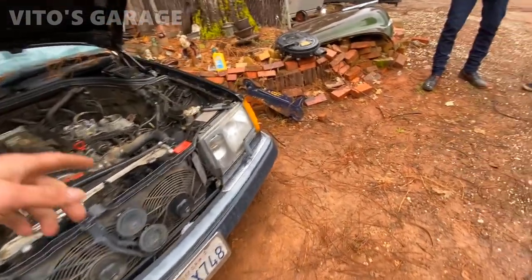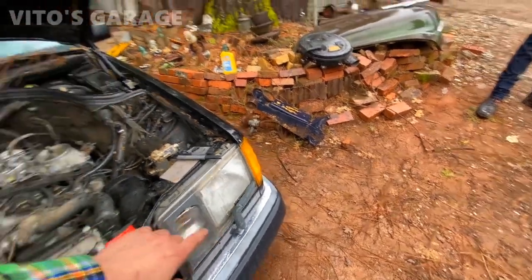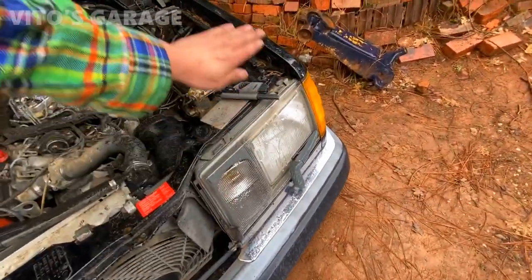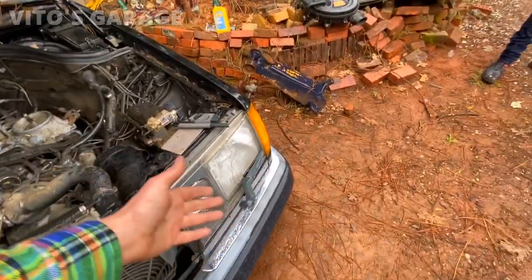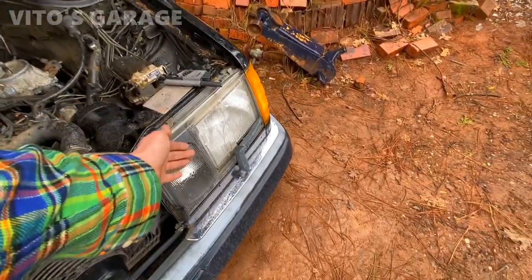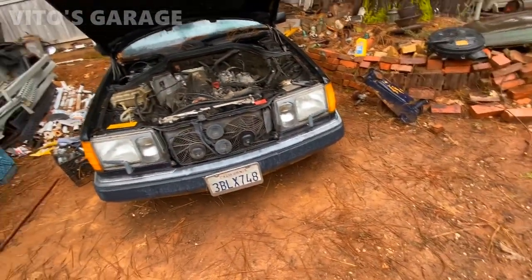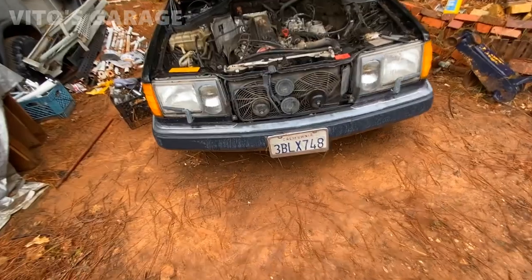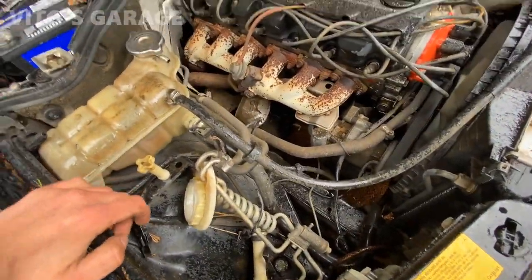But what I do for the future is, before I install new ones, I put a plastic clear film protection on it. Okay. It's not going to change the looks of it or anything, but it's going to protect it from all the future rock chips. Oh, okay. So that's kind of how you preserve it, basically. Right. Definitely. Yeah. What else?